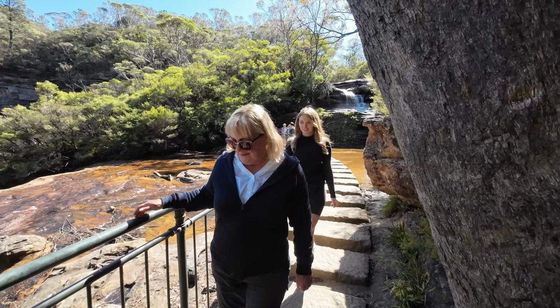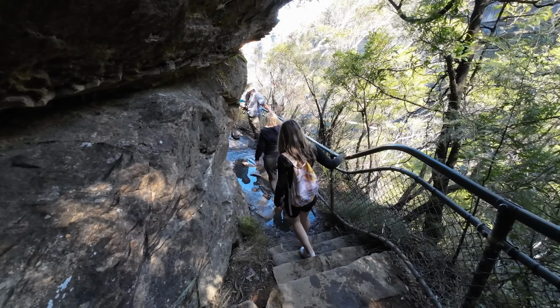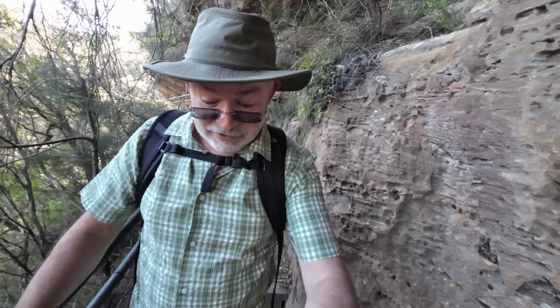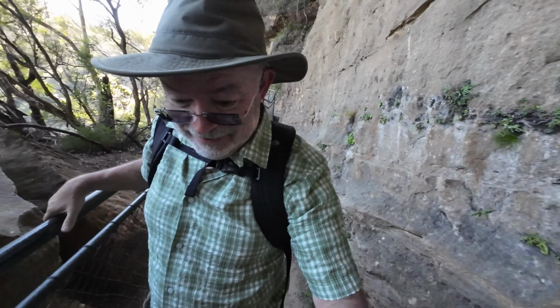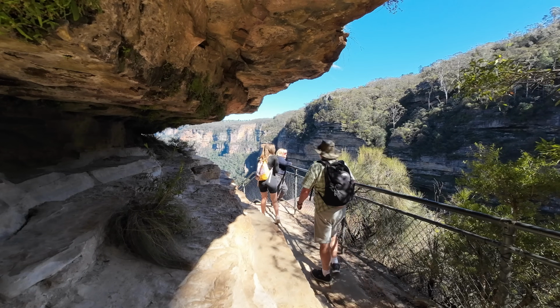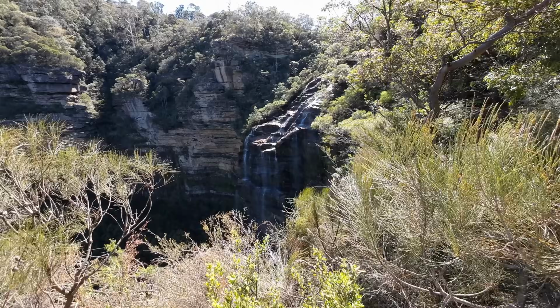The walk here hugs the side of these sandstone cliffs. Thankfully, there's railings that you can hold on to. Some of the steps are really quite badly worn, so you do need to watch your footing and hope that you don't meet someone coming the other way. And there's an absolutely fantastic view of the falls from the viewing point just right here.